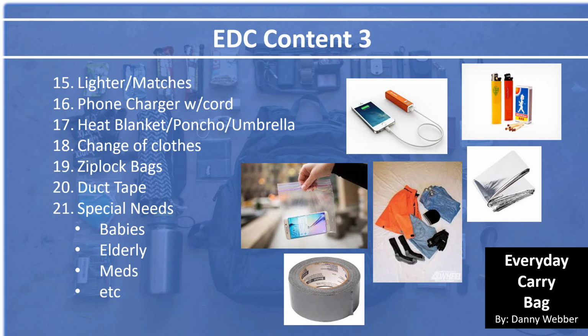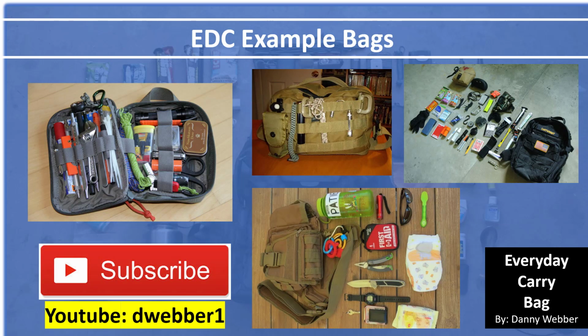So here are some example EDC bags, and I like these photos because it gives you a big range of what some folks have done, from the smaller bags on the left to the medium size, and then the smaller one on the right. And these are all military looking bags. Again, you don't need a mil spec bag. Any old backpack that your kids use or that you have laying around the house works. I don't recommend duffel bags, but stuff that can be mounted to your back so that you're walking more comfortably. Whatever you got that's free, use it.